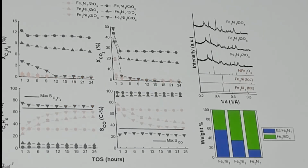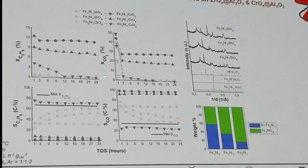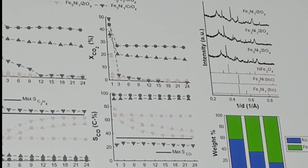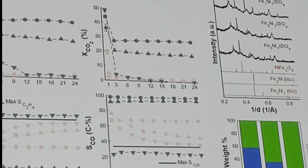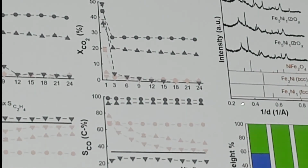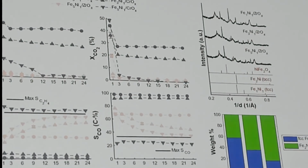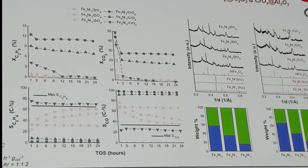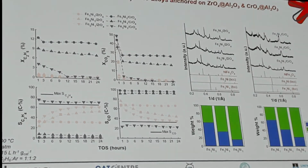So now we looked at chromium oxide, with the 3 different ratios, and we can observe that the 5-to-1 ratio did not enhance the activity of the catalyst significantly, but once we loaded the 3-to-1 and the 1-to-1 ratio, we had a significant increase in conversion levels for both ethane as well as CO2. But this is paired with full-on dry reforming at the 1-to-1 ratio, and we only observe a slight amount of dehydrogenation in the 3-to-1 ratio. Again, the spent samples are oxidized towards the spinel, but again, only the BCC phase.